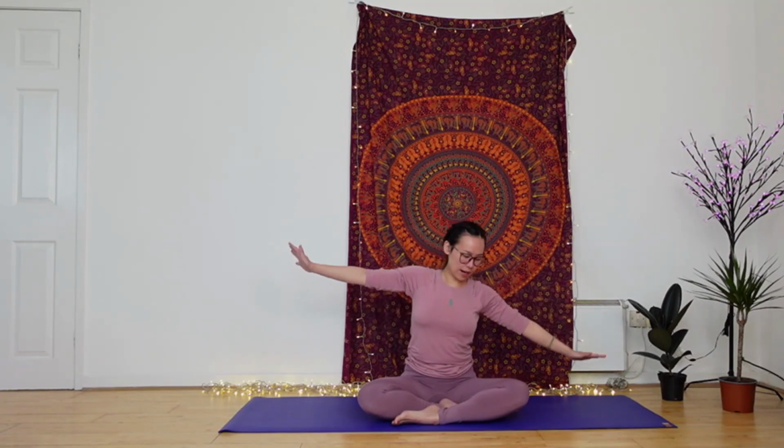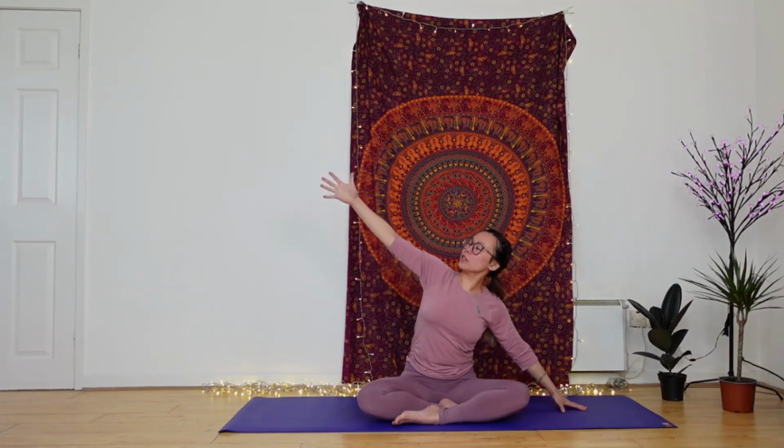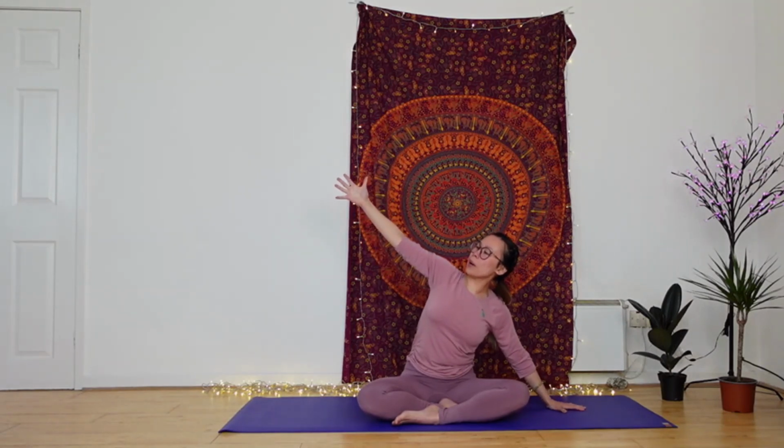Nice, bring right hand down, take left arm out into a diagonal again. Just reaching the arm out first, and then if there's space, you draw it back. So again, we're aiming for this space here, your pectorals towards your chest. Breathing there. Stay active through the hands. Just feeling your way through that stretch.